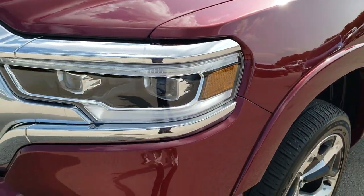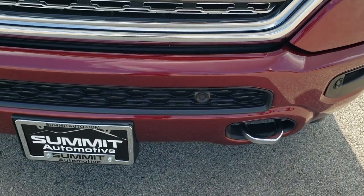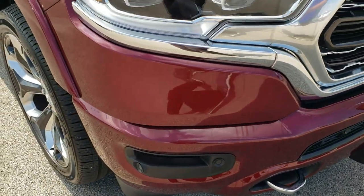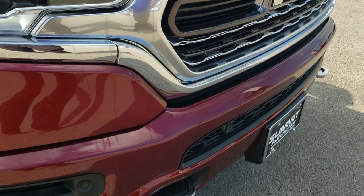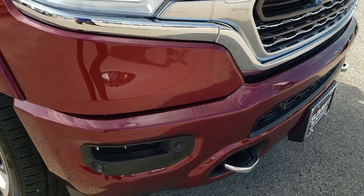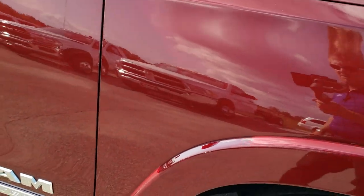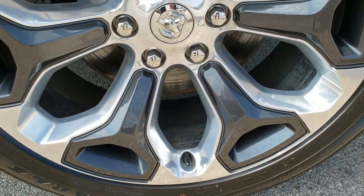This truck was bought brand new from our dealership, locally driven, and traded in on a brand new one. No dents or dings on that front bumper. Has the LED running lights, the LED headlamps, and the LED fog lamps. Also has the front bumper parking sensors. Passenger side fender, no dents or dings on that, and the passenger side rim is in excellent shape.